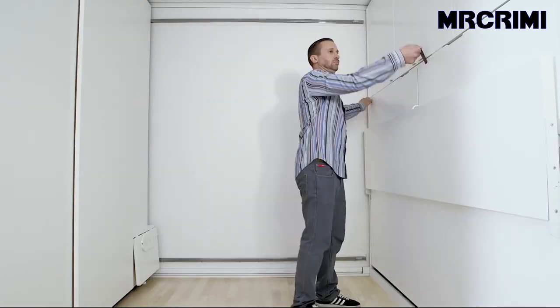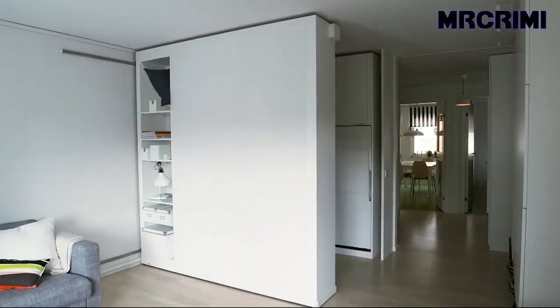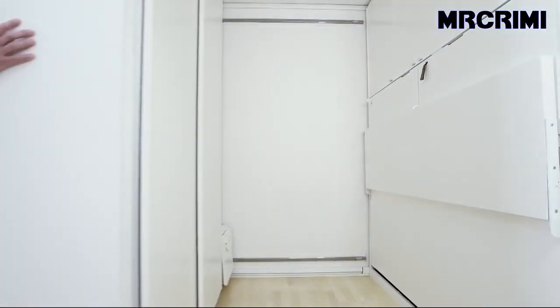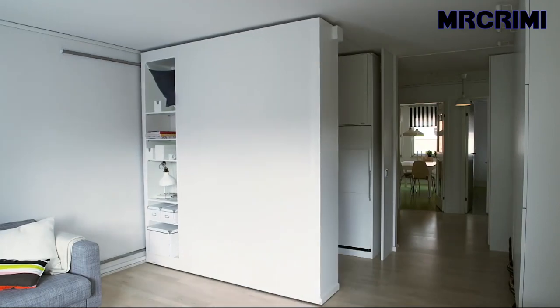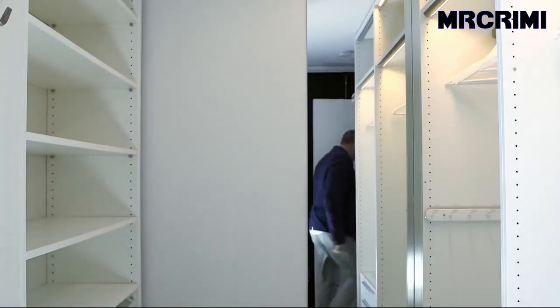By installing these movable walls, even a tiny city apartment without an actual bedroom can transform into a one-bedroom living space. This not only provides comfort and privacy for residents, but also enhances the property's market value, as it could be advertised as a one-bedroom condominium.